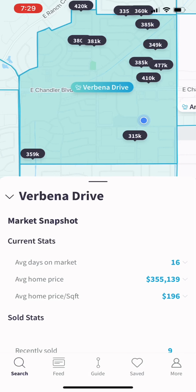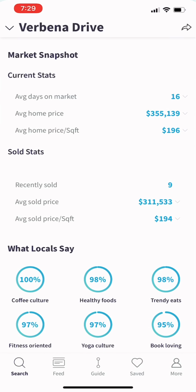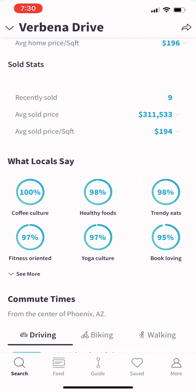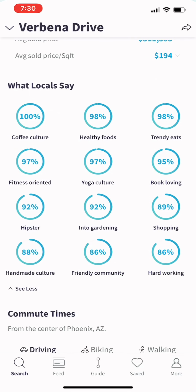So this is the neighborhood where my office is located, and I'm learning about Verbena Drive, which I know nothing about, and it's telling me here that our average days on market are about 16 days, which means it's a hot market. Our average home price, right? I've got the average square footage, recent solds, average sold price, and then this is unique. What locals say about living here. Great for coffee culture, healthy foods, trendy eats, yoga, book loving, hipsters. This is the kind of insights consumers ask for that they're not getting on other apps.